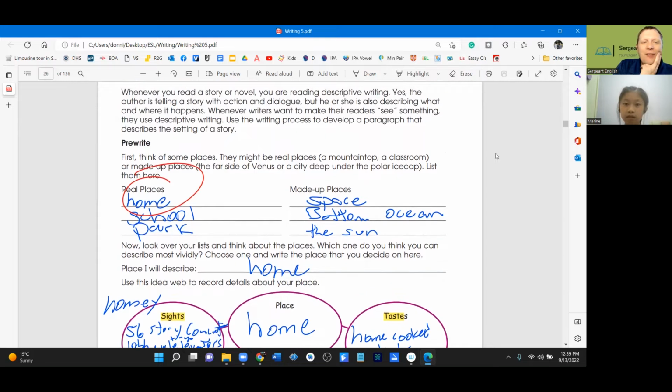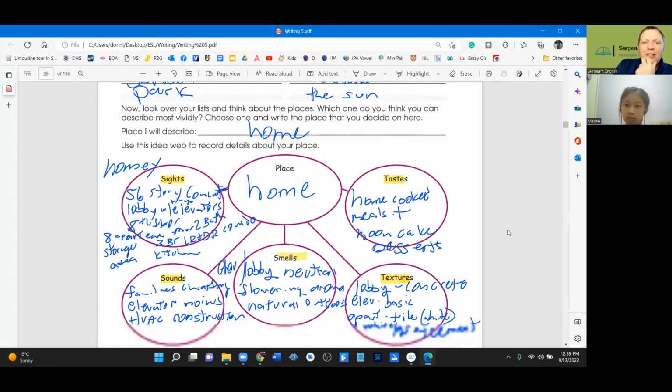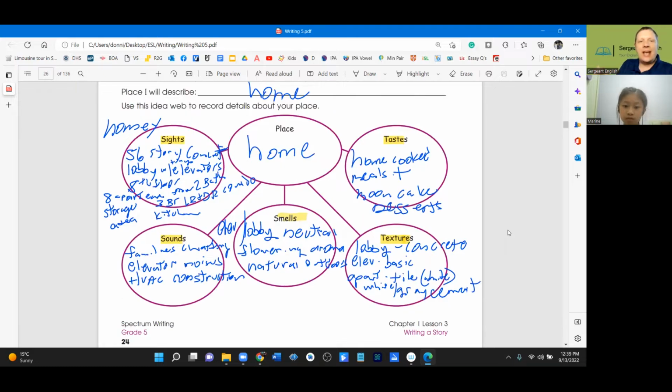We have already done the thinking part. We have already thought of some places. Then we picked one of those places, and we decided home. And we're using this little idea web graphic organizer, and this is what we came up with. So tell me from your homework, tell me some of these that you wrote a little more, that you made a little more vivid.